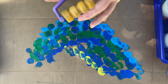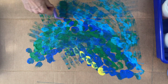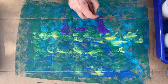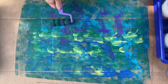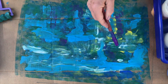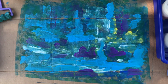Now, since I have all these colors here, I'm just going to try something different. I'm going to take my roller, roll those paints around. It's going for Van Gogh, but it looks like I'm getting a little more Monet here. Nice thing about cardboard is you can just pile the paint on and move it around. You don't have to worry about paper crinkling up or anything.